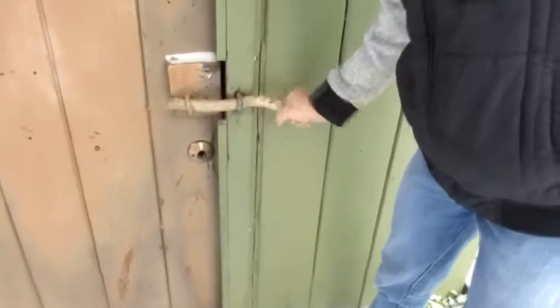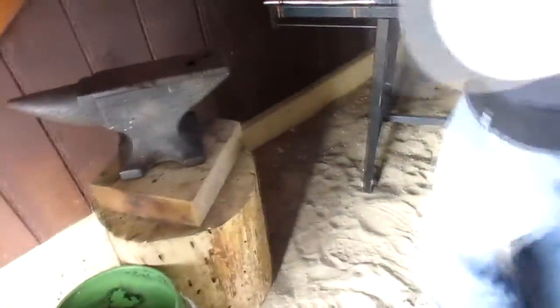Okay, I call this my highly technological locking mechanism. Oh yes, very technological. And welcome to the forge. And then for your door stopper, you just kick some sand. Oh my goodness, my quenching water froze. Oh, never mind. Okay, so yeah, this is my new anvil.